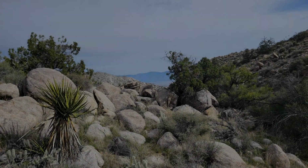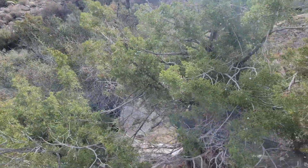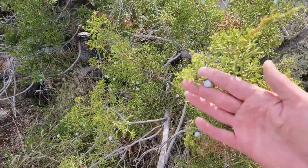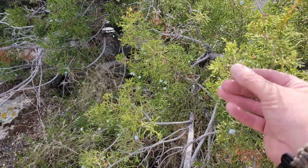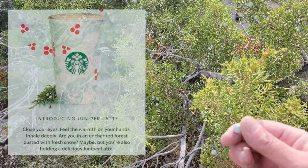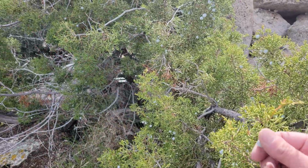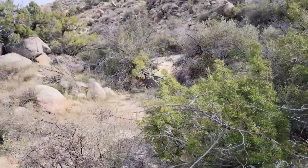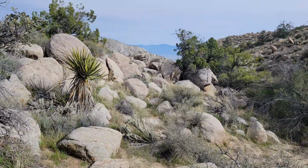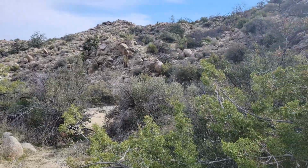Well, I started up the wash just right over there. Went this short little distance, went through some boulders, came to my first good look at a juniper. These are juniper berries. They used these to make the juniper latte back in the day. These are edible. Besides junipers today, we're hoping to get a good look at some of the pinyon pines. They're single leaf pines with pine nuts. They're edible. See if I find some.